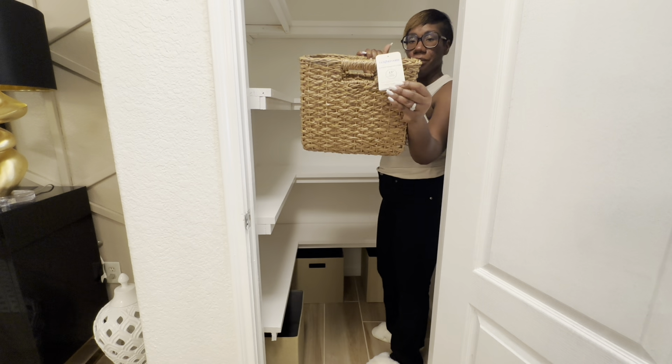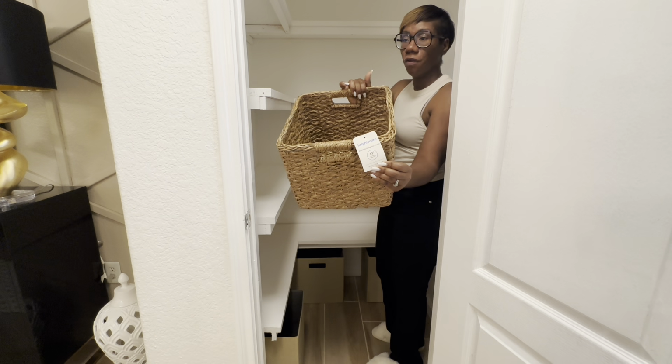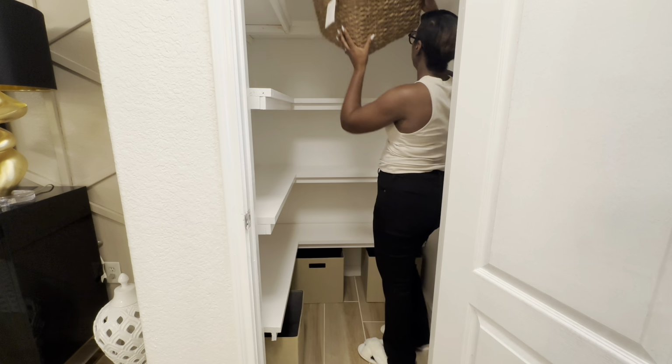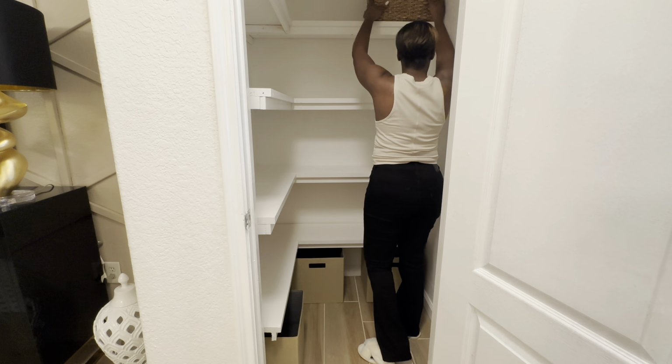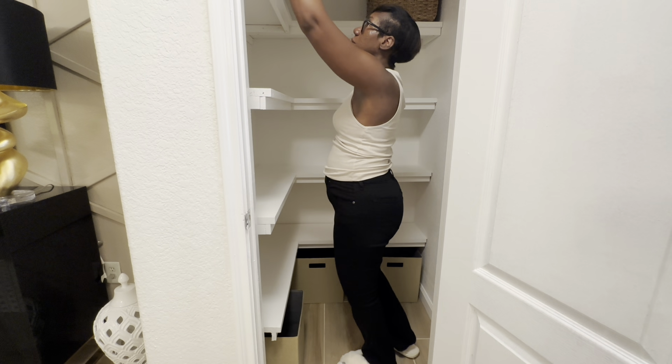Then I have these wicker baskets that I got from Target. These are like 13 inches tall. I have a lot of little pieces of decor that I need to store away, like little decorative balls or objects or things like that. So I'm going to use these baskets to store that stuff in.